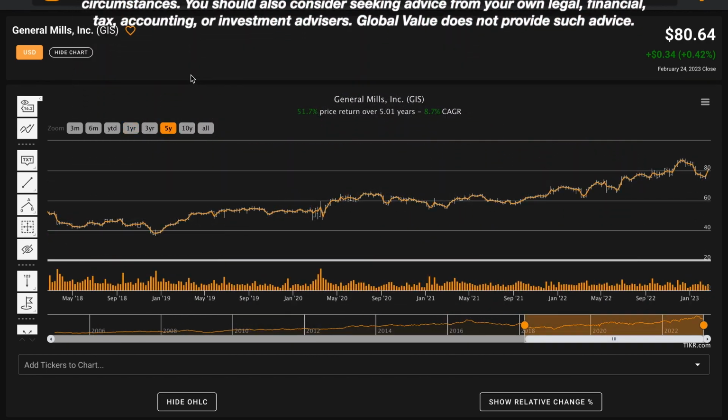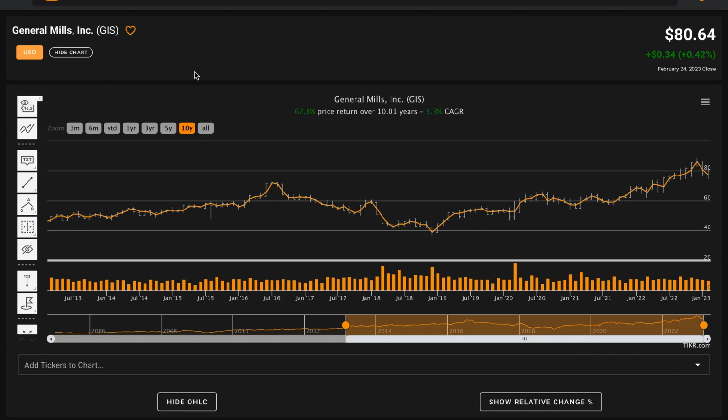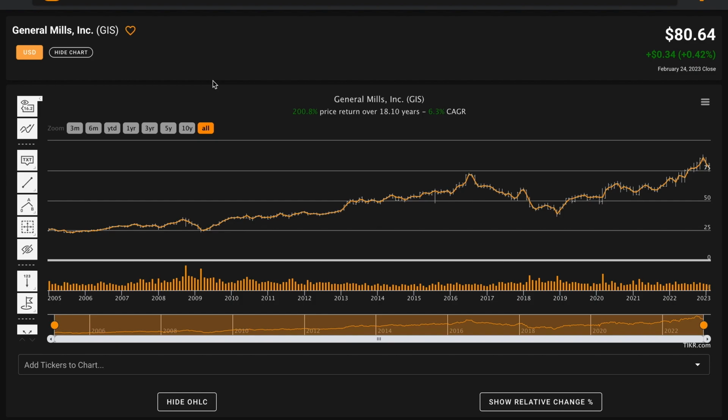So over the last 5 years, General Mills is compounding their stock price at just under 9% annually. Over the last 10 years, General Mills is compounding their stock price at just over 5% annually. And going back prior to the global financial crisis, over the last 18 years, General Mills' stock price is compounding at just over 6% annually. Keep in mind that the company does pay out dividends.